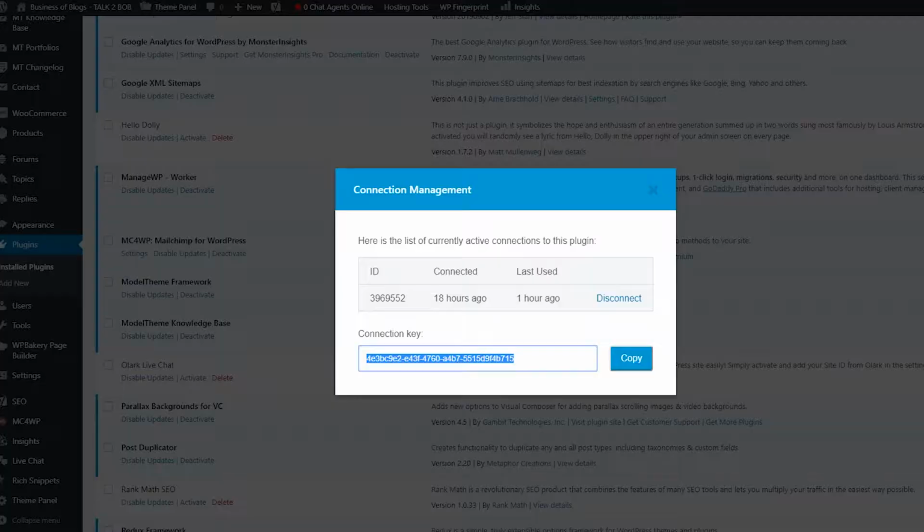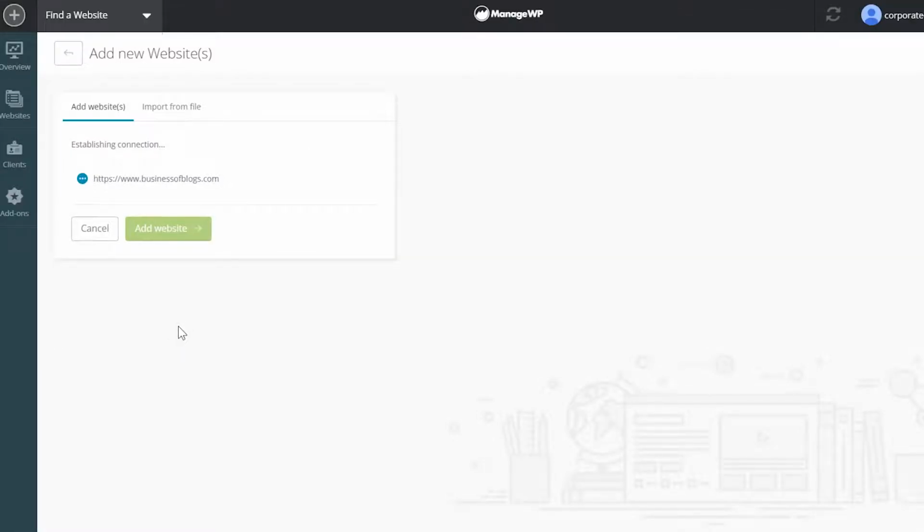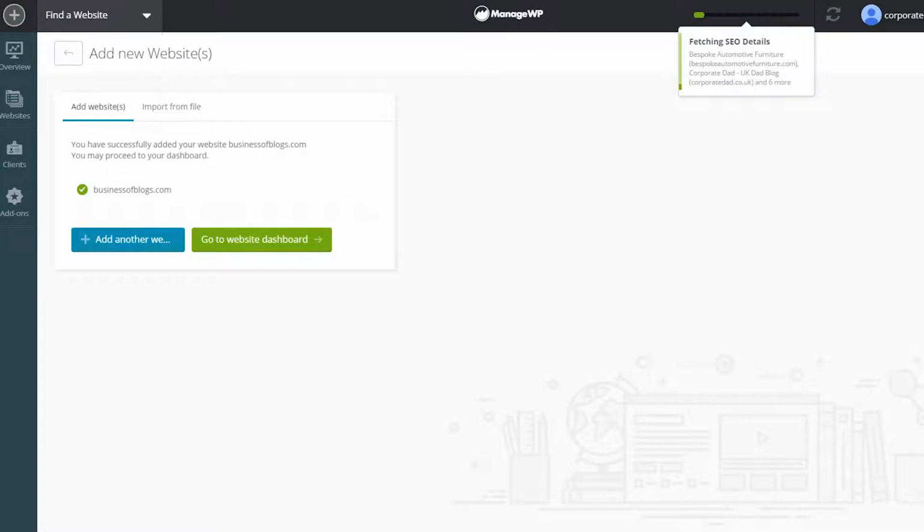So if we go back to Worker, which is here, ManageWP Worker, we've got connection management next to it. So this is in the installed plugins now. If I click on that, it's going to give me a code for our website on how we can hook that up on the ManageWP dashboard. Once I've added that in, it's establishing a connection to our blog. So as you can see, the website is now configured and we can go to the dashboard.